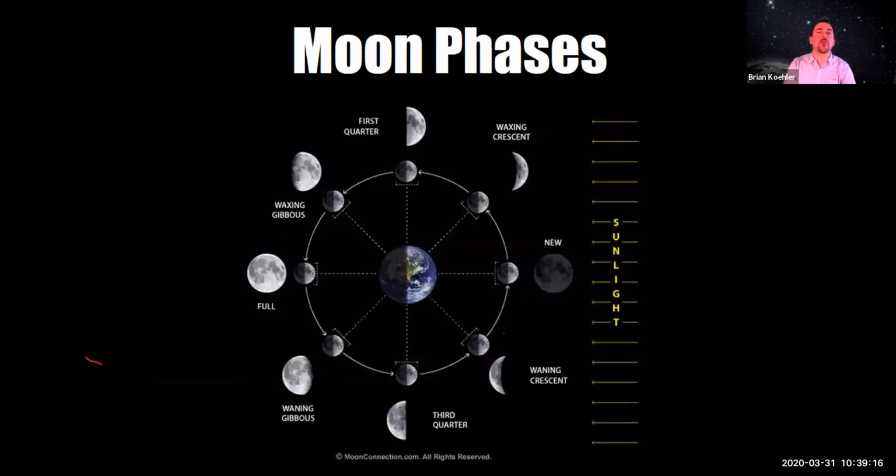All right, and now on to, of course, these moon phases. So why does the moon look a little different every night? It turns out the moon doesn't twinkle like a star does. It doesn't give off its own light. It just takes sunlight and reflects it towards Earth. So as the moon travels around the Earth, it reflects a different amount of sunlight.